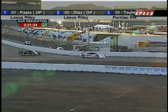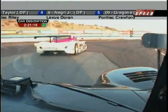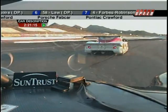As things get bottlenecked up, I think that is going to be the fastest car on the racetrack when things get slowed down. That number 10, a lot of grip, and with that Pontiac power, it's got a lot of torque. Watch right here.